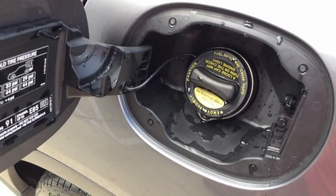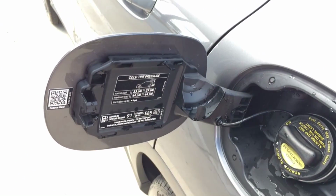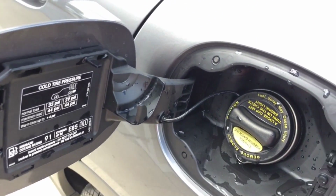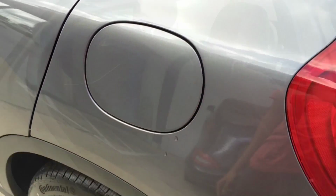Gas cap is located on the driver's side. Just push it in to open. It does require premium unleaded fuel only and holds approximately 14.8 gallons of fuel.